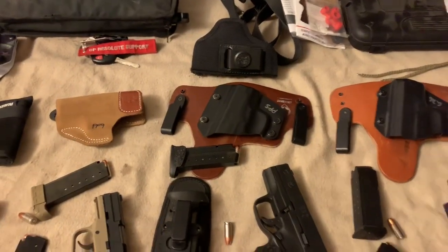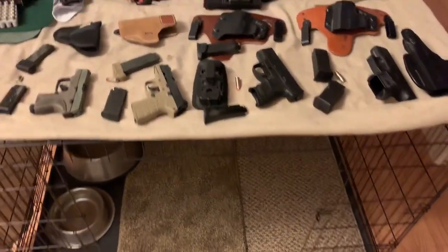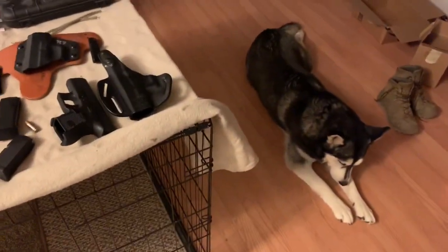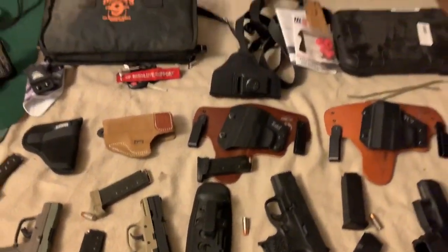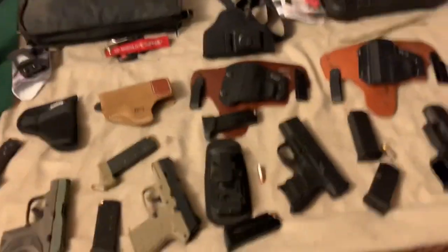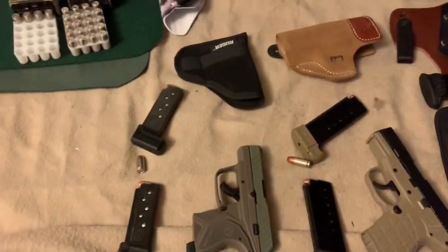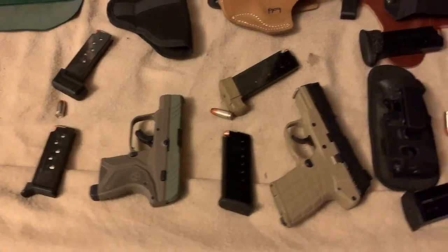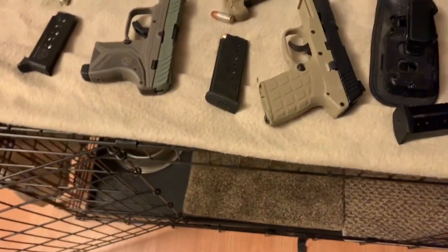All right, so here we are. Sorry about the dirty blanket. I am utilizing my dog crate right now. She's over here hanging out. I'm in the middle of moving and I no longer have any furniture, so we're using the top of the dog crate. As you can see, I have four items laid out, going left to right, smaller to larger, and there's a reason I have all four.